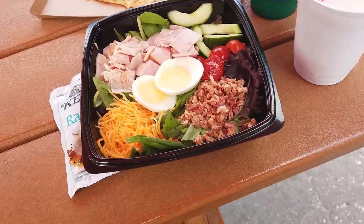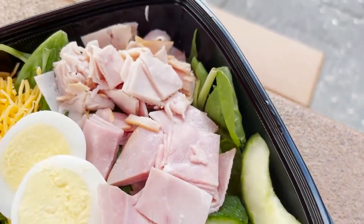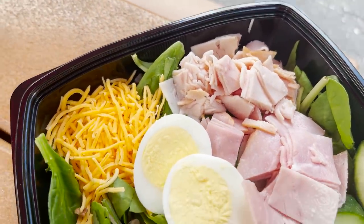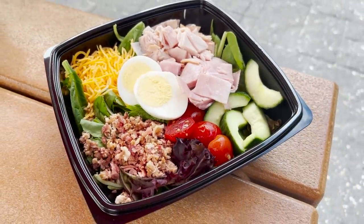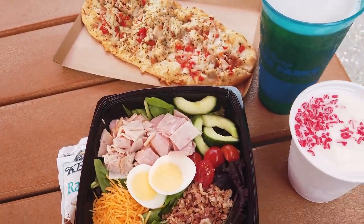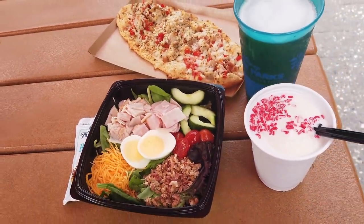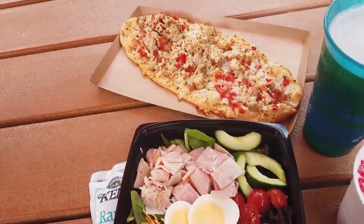All right, so the first thing we have here is the chef salad, which is mixed greens with smoked turkey, ham, bacon, shredded cheese, hard-boiled egg, cucumber, and tomato, served with your choice of dressing. We went with the ever popular ranch. We thought a salad might be good, because when I'm at a water park, I don't want to eat a ton of heavy hot food and then get in the water. That's a recipe for cramps.